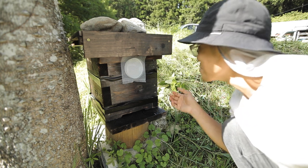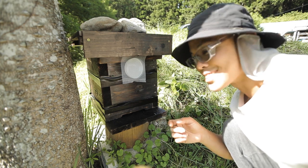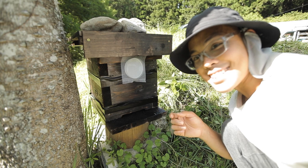It's the first ever beehive ever. Seven beehives, one of them this year got populated. So hopefully there'll be more next year.